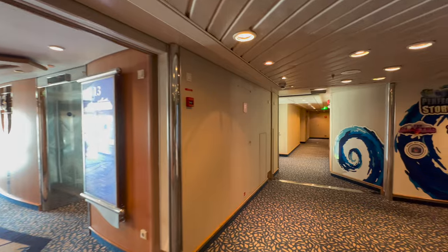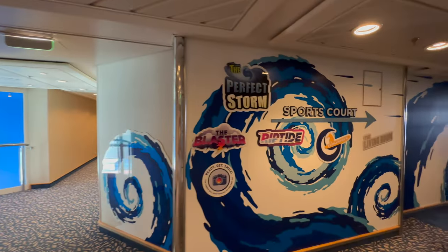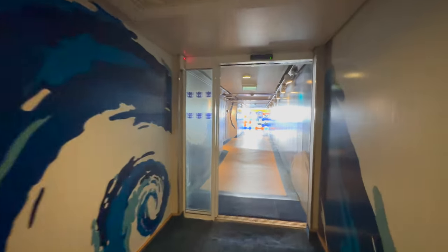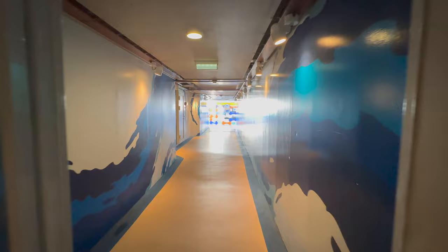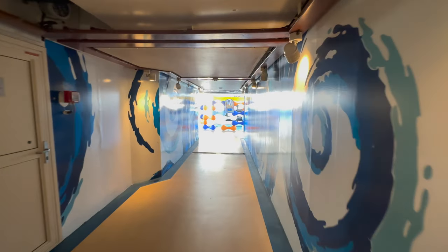Now we're going to run up to Deck 13 and go to the Sports Zone. At the back of the ship on Deck 13 is where you'll find the basketball court, rock climbing walls, water slides, flow rider, and the entrance to the living room, which is the teens only area.